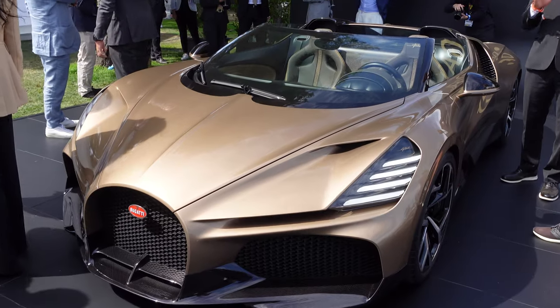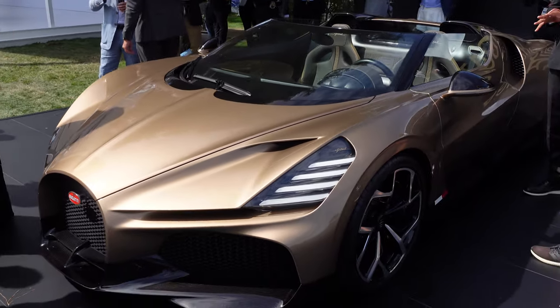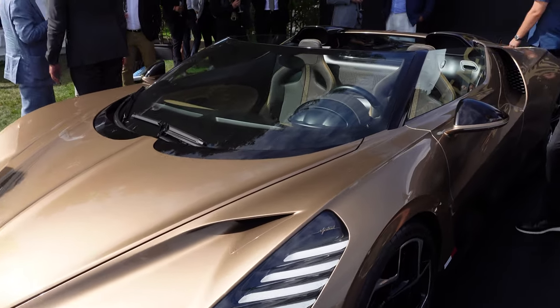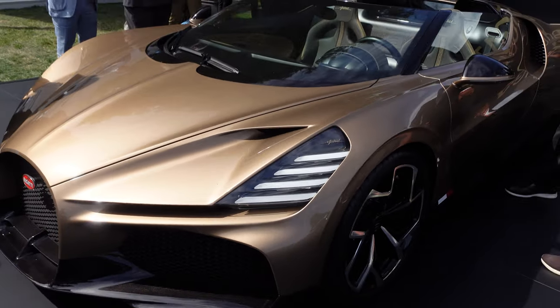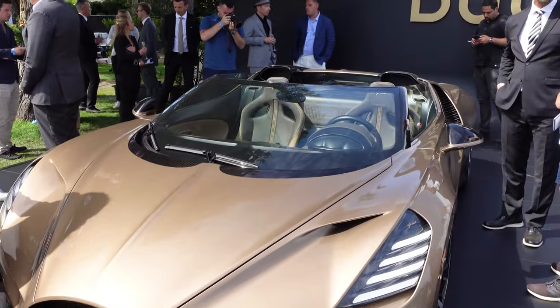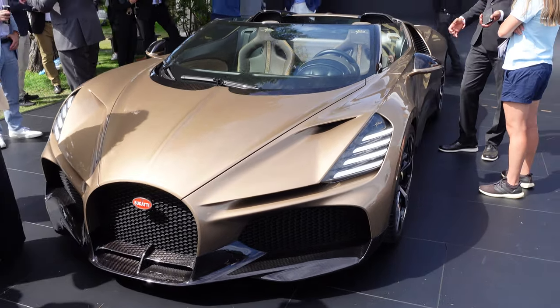And another gold Bugatti. We've got the gold Mistral, a car that debuted at Monterey Car Week and the Quail last year, and now we've just got a new spec basically. So again, the same kind of gold that's on the Legend Edition here on Supersport, and just pops so well on the Mistral, the open top Bugatti, or I believe it's 40, the final production number on them. This looks so damn good.